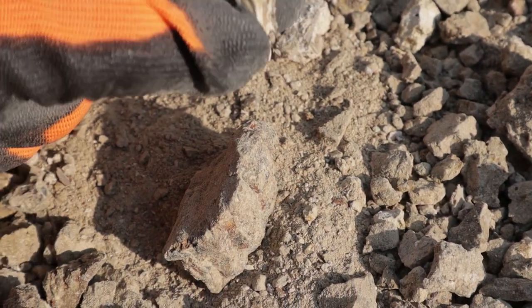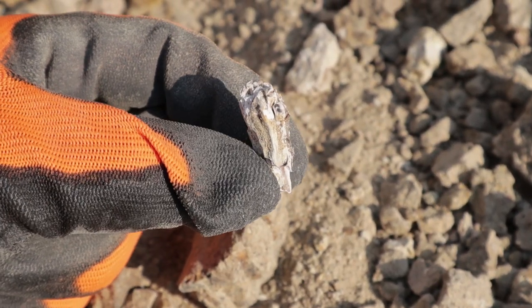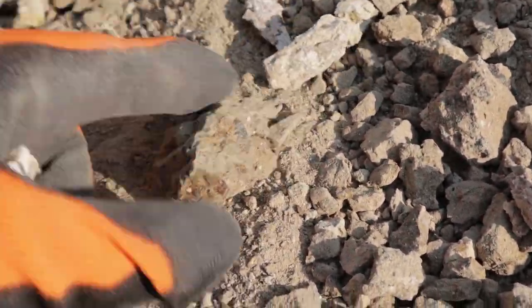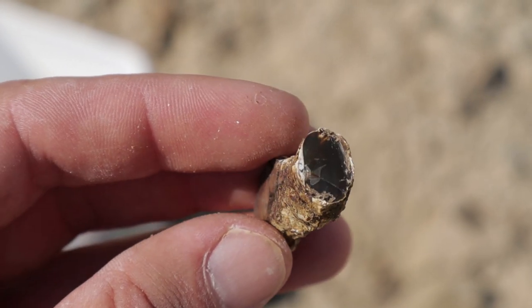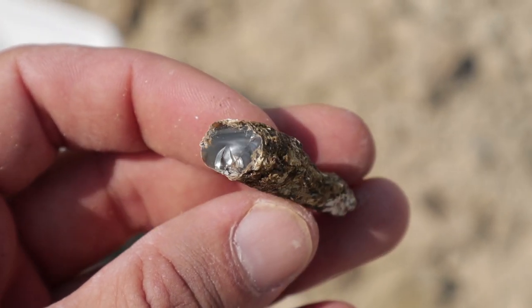And then whenever you see these kind of white pieces, that's kind of a good sign for the opal because it forms around that. So this hole has some promise, I guess. And check out this piece of wood with a beautiful opal center. It's kind of just opaque, but a beautiful piece.